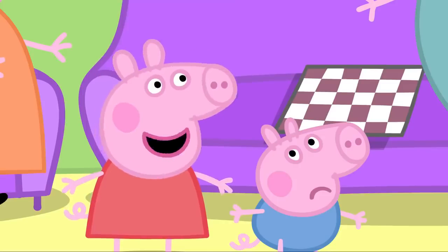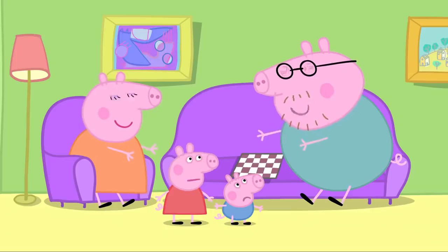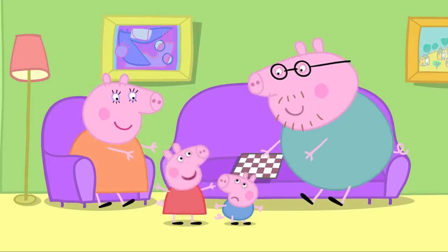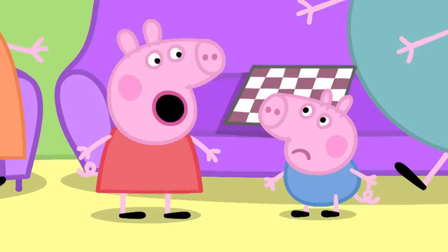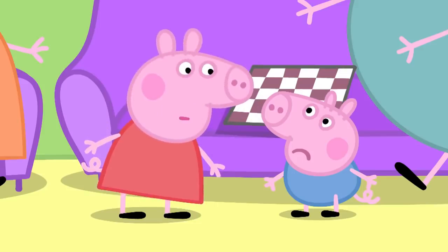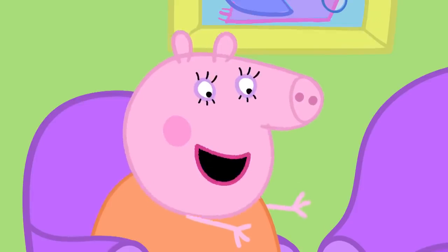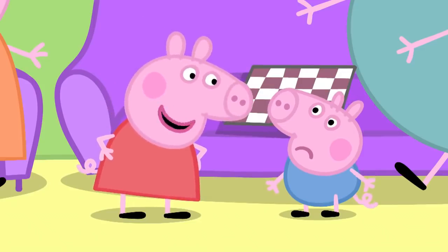Daddy, what is a detective? A detective is a very important person who is good at finding things. Me! I'm good at finding things. All right. Peppa is the detective. George, I'm the detective. I will help you find Mr. Dinosaur. Maybe. The detective should ask George some simple questions. George, where's Mr. Dinosaur?